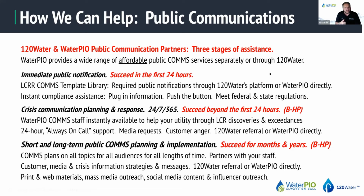So you can get that through their platform in the coming days, or you can get it from us if you're not working with 120Water. Instant compliance assistance. You plug in that information, you push the button, you meet state and federal regulations. And it's right there under 120's platform as well.